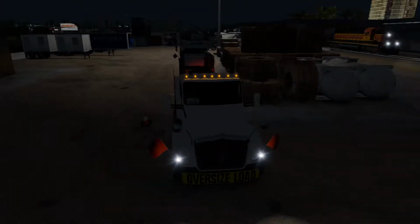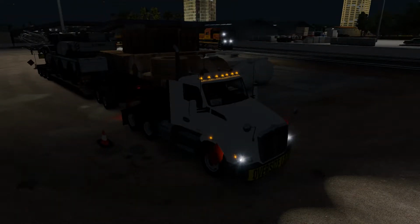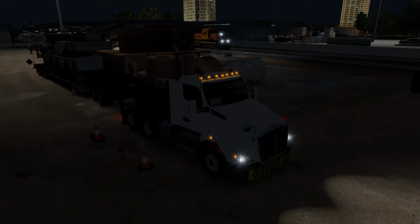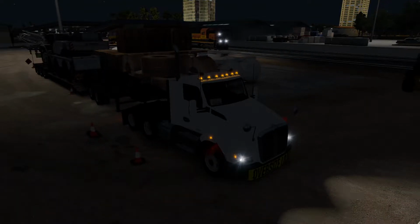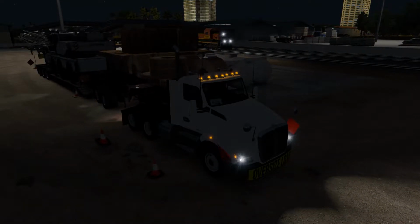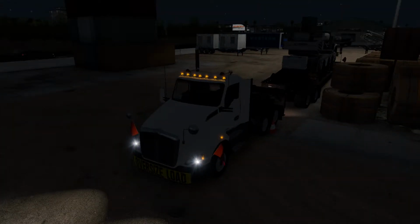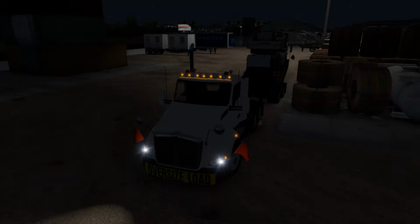Of course, that cone isn't there, and I don't think it's in there until I drop this. Or is that it back there? Now, I just got this heavy haul DLC, so if you guys are thinking I've been playing with this for the past couple of months, it's actually not the truth. It's not the actual reality of things.